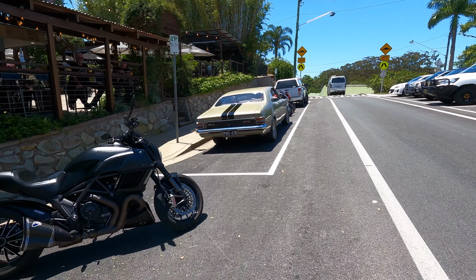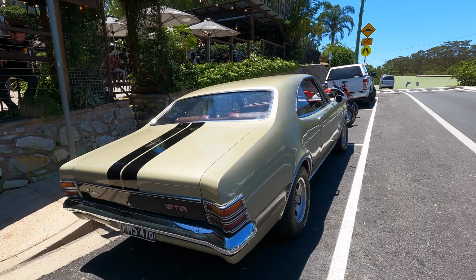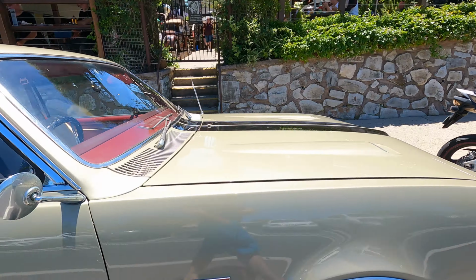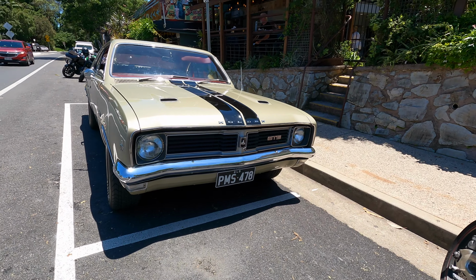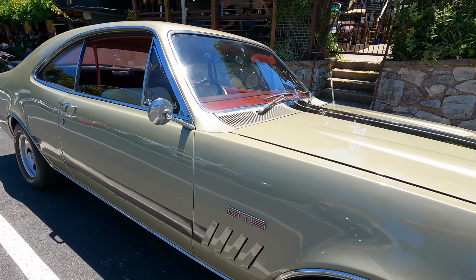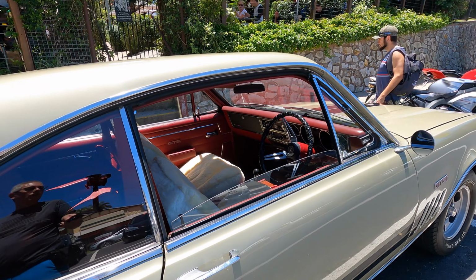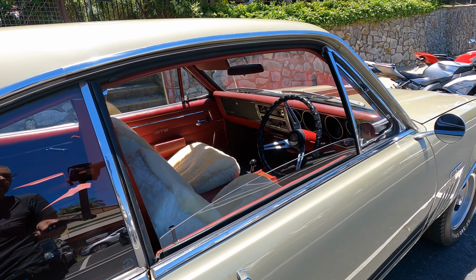So, come down here, show you what there is. I'll just show you this car first. The GTS Monaro. A Holden. Queensland plates, looks very nice. Bet that's about a V6 or a V8 or something. Beautiful interior. Red leather, and fur seats.